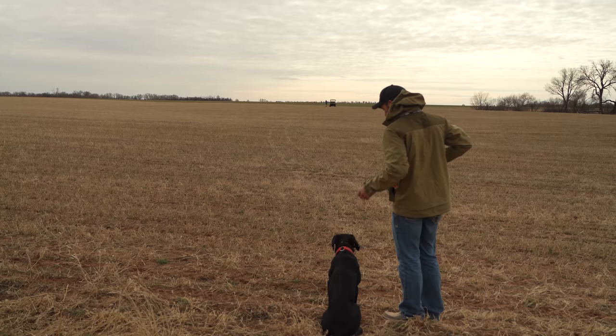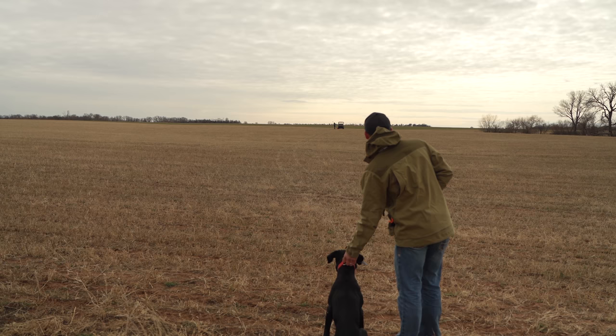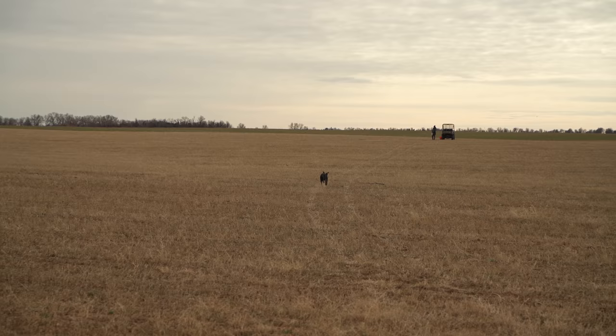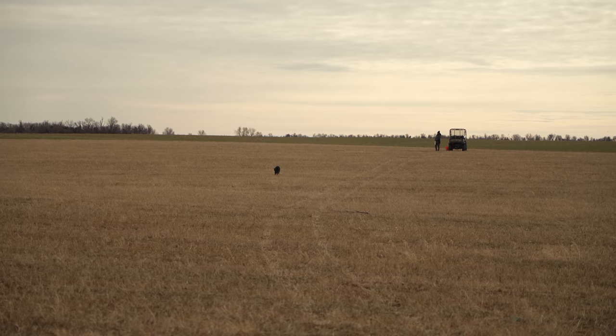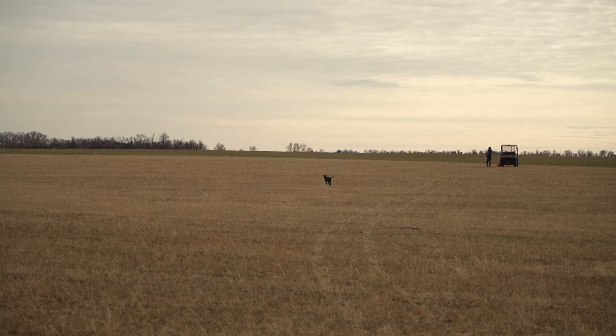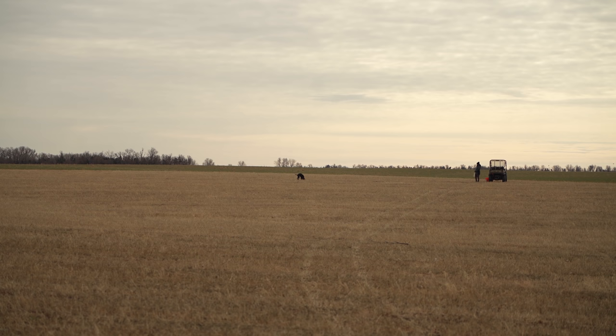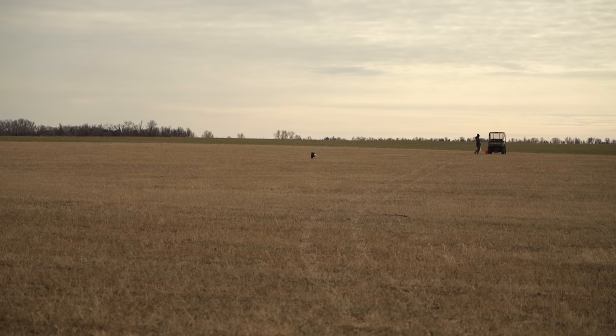Ready? Clutch. Come on, buddy. Show us what you got, big dog. There's that dang leaf distraction. Keep driving, big boy. Man, that's insane. That's so much improvement in his confidence in just one session.